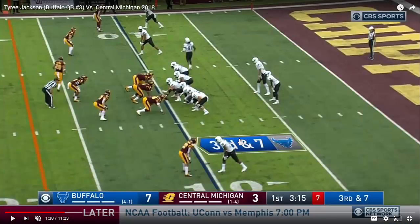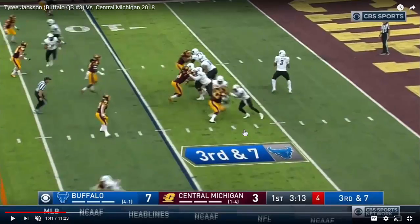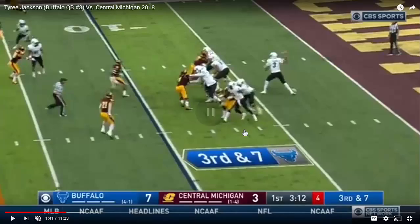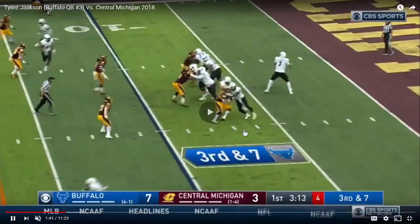Here's another example of Tyree Jackson's mechanical issues that create an inaccuracy. See that long step back here? That's fine, but you got to shorten that stride. That stride's more than shoulder length. Now, he does a little bit here, but see how he steps forward? And he has a pretty long stride length that's wider than shoulder length. And look at that front leg. It's not really bent that well. So it kind of looks like a hobby horse. It's just kind of rocking here.